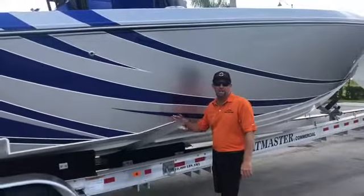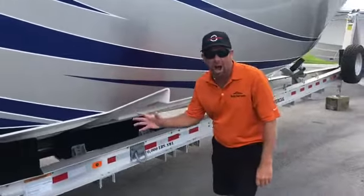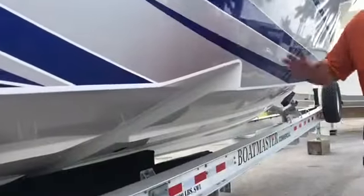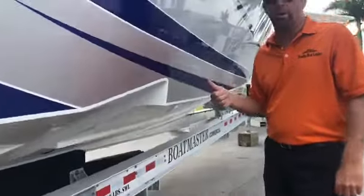This is what Reggie Fountain did to make this boat go 76 miles an hour. Started out in his garage, wooden boats, fiberglass boats, racing with Mercury. I tell you, this boat screams excellence, durability, and a great time on the water.